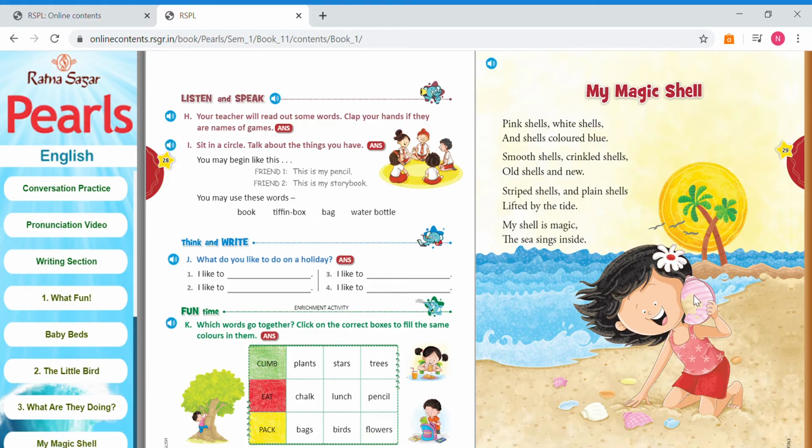But in reality, it is not the sound of the sea. In reality, the sounds that are produced are all because of the vibration of the sounds that are nearby or surrounding us. So, it is not the roaring sound of the sea that we hear inside a shell. It's all because of the innocence of this little girl that she thinks it is the roaring sound of the sea that she hears inside this shell, and she thinks it to be a magic shell.